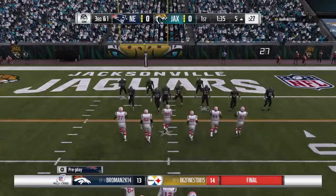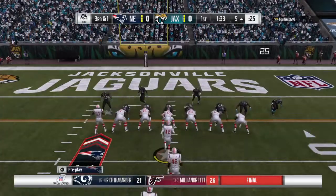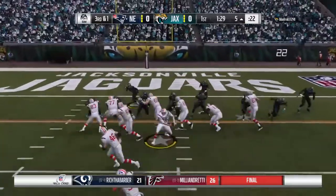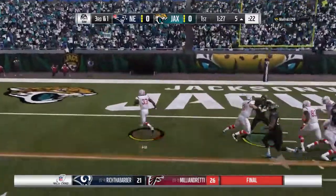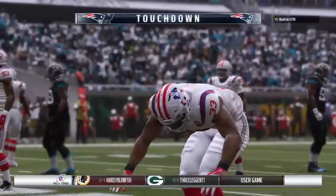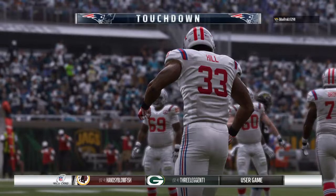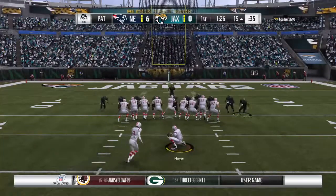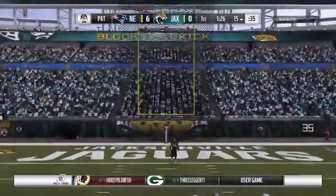Ninth play coming up here on this drive. This is 3rd and a yard. They'll try and run for it. Here's Hill. And he is in. Touchdown, New England. Jeremy Hill, a 5-yard touchdown run. And the Pats have taken the early lead.